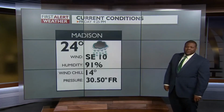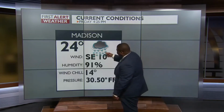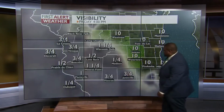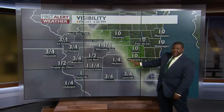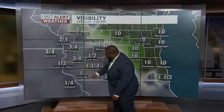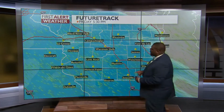By the way, this is the Edgewater Sky Camera. Completely whiteout conditions shown on camera there. 24 degrees, heavy snow coming down, winds out of the south and east at 10 miles per hour as we speak. Visibility down to a quarter mile in Madison. In Watertown and Juneau, that visibility is still 10 miles. That tells me that it's going to come in in a hurry, just like it did for folks down towards the south and west. Half a mile visibility in Lone Rock, Platteville up to 1 mile visibility, but Dubuque, Iowa back down to a quarter mile visibility. This is going to be what we're going to continue to see as we go through time. In fact, I have another graphic to show you that in just a moment.